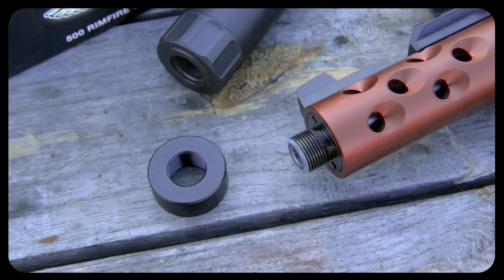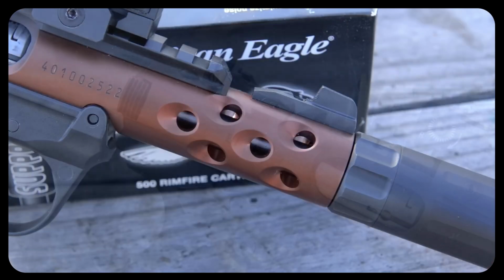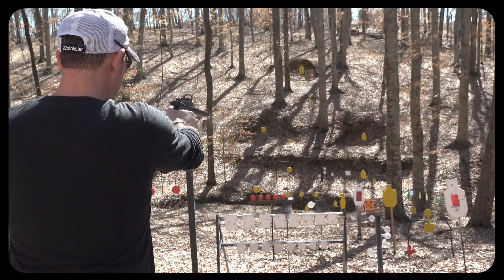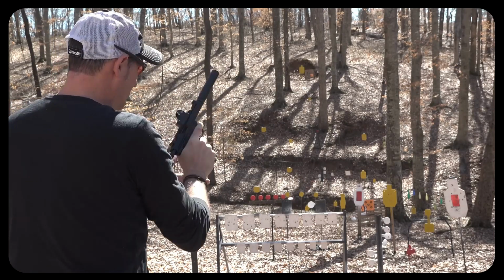A big advantage is the new takedown mechanism that makes maintenance quick and simple. You press one button, tip the upper receiver forward, and you're ready to clean. That's a far cry from older Ruger 22 designs, which used to frustrate plenty of shooters. A well-maintained pistol usually performs better for a longer time, so this convenience matters.